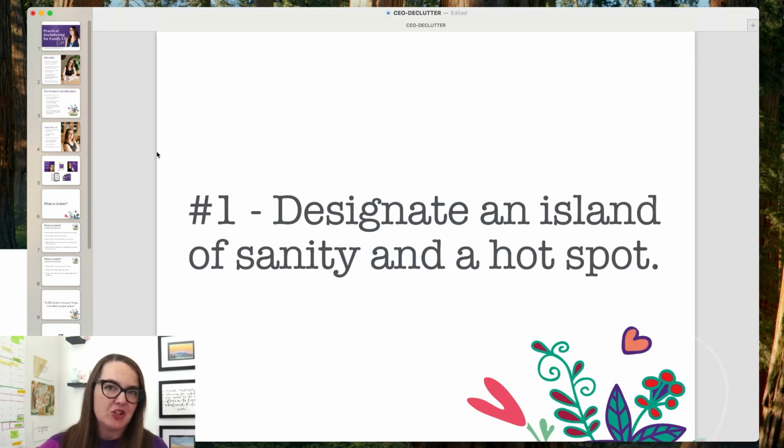Strategy number 1 for just dealing with that constant flux of stuff is to designate an island of sanity and a hotspot. These are 2 different things. These are our terminology that we use in Convivial Circle, and I'm going to define it in a minute. But you are going to decide in your own home one space in your home that is your island of sanity and one space that is your hotspot. Let's talk about what that means.